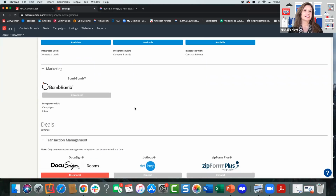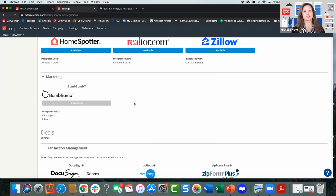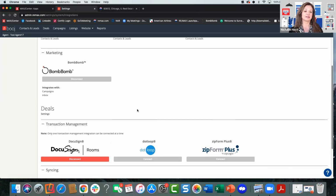You can connect your BombBomb account. I have done that. What that means is this is a paid subscription. If you're not familiar with it, it's video email sends, and it can be its own robust contact management system too. It is a paid subscription. There's preferred pricing at RE/MAX, and it's optional. But if you do, it will connect your entire video library with your booj account, and if you email clients out of here, you can send those video emails.